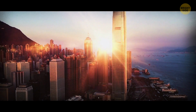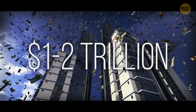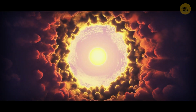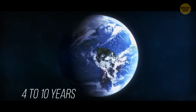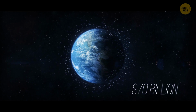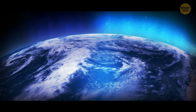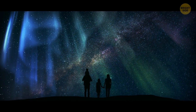A powerful solar storm would cost people $1 trillion to $2 trillion, and that's just during the first year after it happens. It would take the world another 4 to 10 years to recover. The damage to all kinds of satellites alone would reach $70 billion. Under majestic auroras, people would have to get used to a new, dramatically different lifestyle.